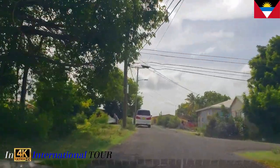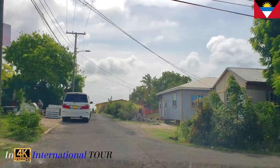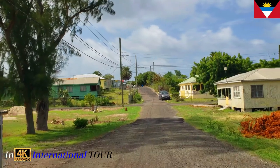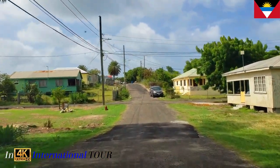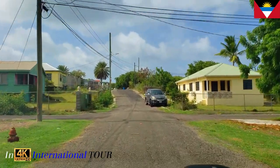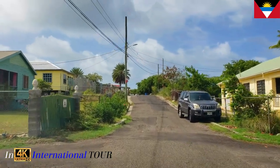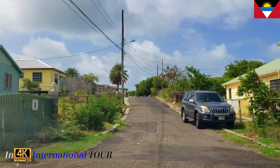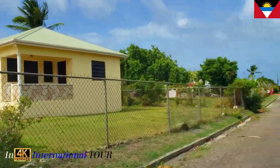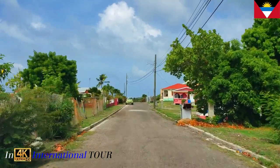Now, it is known for its natural beauty with many small beaches and a rocky coastline, ideal for snorkeling and exploration. The village is also home to some notable historical landmarks, including the Harmony Hall Art Gallery and the St. Phillip Anglican Church, both of which are popular tourist attractions. Visitors to Willikies can enjoy a laid-back atmosphere with plenty of opportunity to relax on the beach or take part in water sports such as sailing and windsurfing.